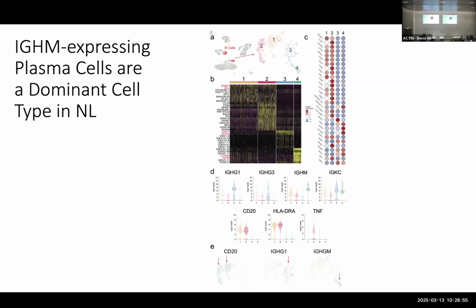There are also IgG expressing plasma cells, so they're not the only plasma cells there. But here in this whole corner, these are all IgM expressing plasma cells. These are the naive B cells, and these are the IgG expressing plasma cells.